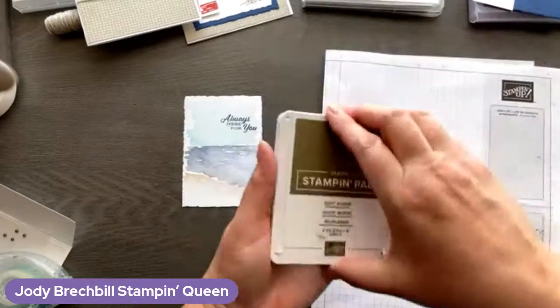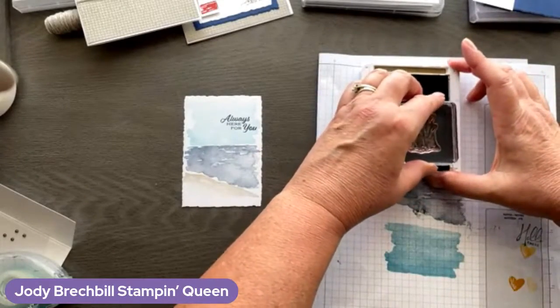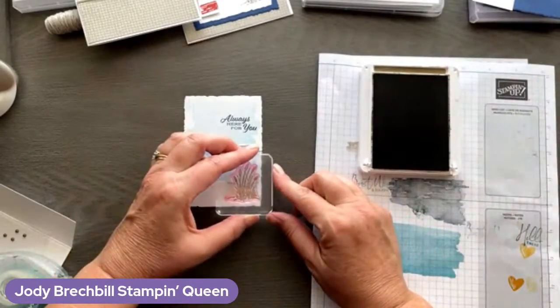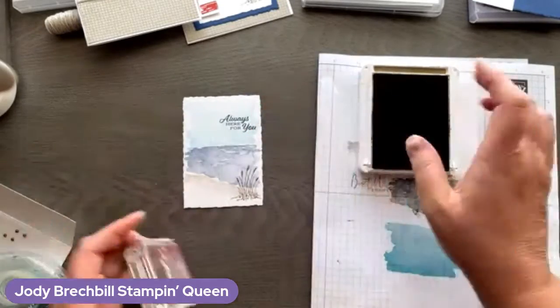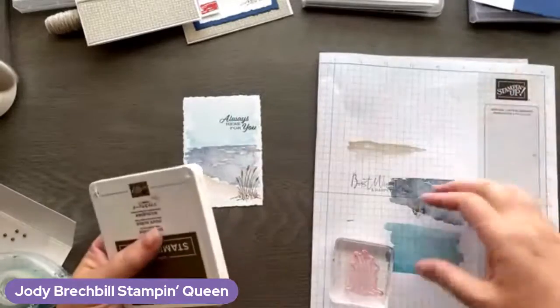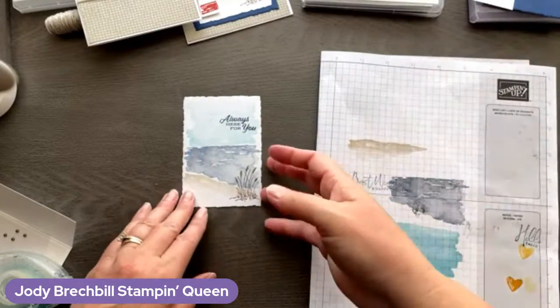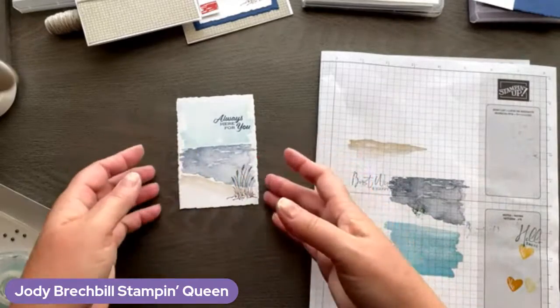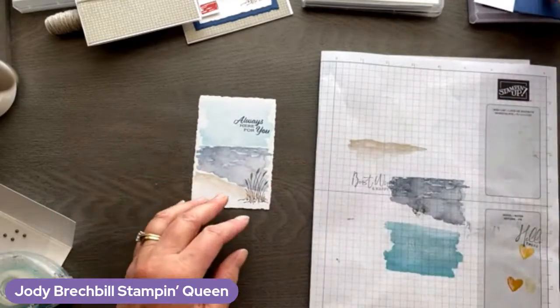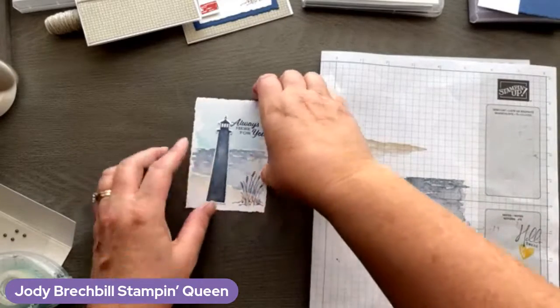Then I am going to do some soft suede and some of the reeds or cattails down here in the corner. There we are. Now we could just totally go with that, right? That's gorgeous in itself. We wouldn't have to do anything else for that at all. But we are, right? We're going to add a lighthouse. So I have an idea of how I'm going to do this.